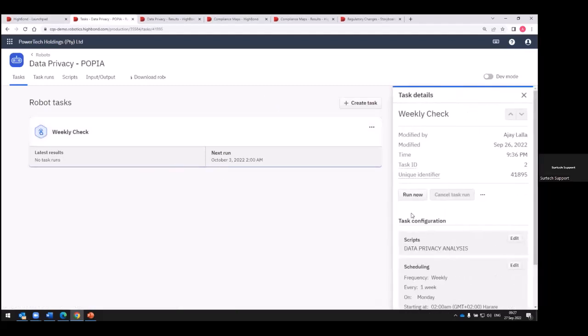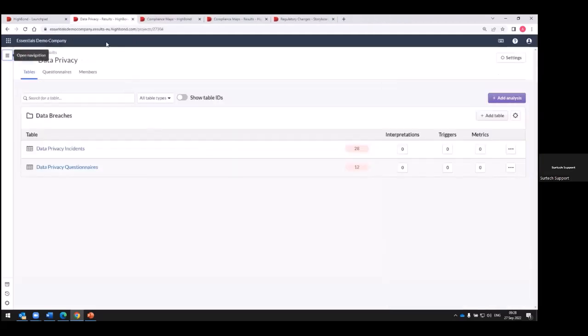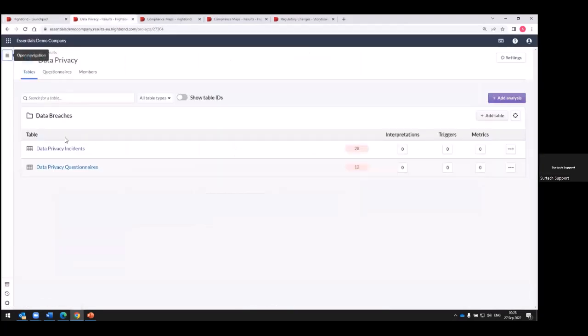In this case, I've got a data privacy analysis robot. I've set it up on a schedule, and I said on a weekly basis, every Monday at 2 a.m., I want this robot to kick in and start extracting data from a source system, whether it's an IT system or whatever it is. So on that schedule, this robot kicks in and automatically starts to push data into the results application. So what does it look like when it enters results? You'll see we create different folders to store our data. And within each of these areas, we can then manage the exception data.